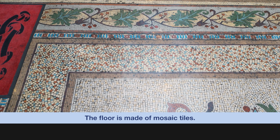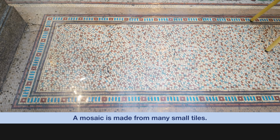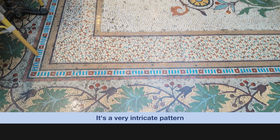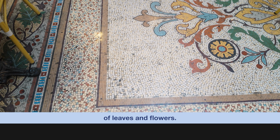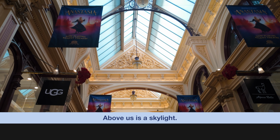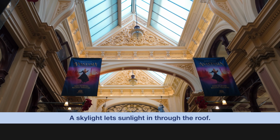The floor is made of mosaic tiles. A mosaic is made from many small tiles. It's a very intricate pattern of leaves and flowers. Above us is a skylight. A skylight lets sunlight in through the roof.